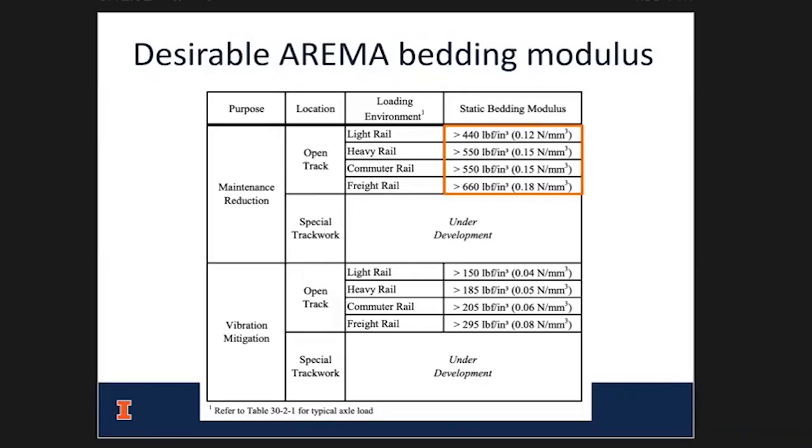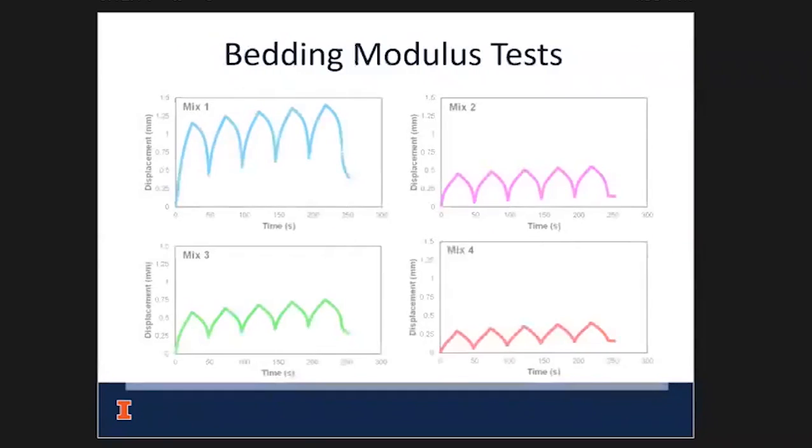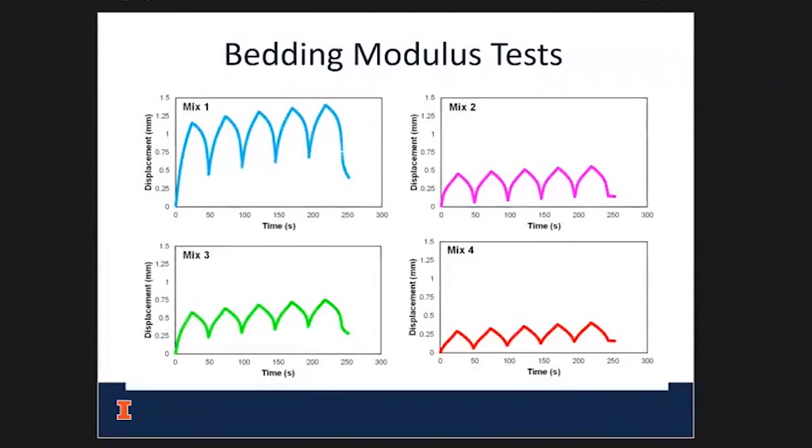For open track, pretty much any in that range. We were trying to be higher than even what we were talking about for freight rail, right? That's our goal here. So what do our results look like? Well, first of all, as I mentioned, asphalt's viscoelastic, right? So what does that mean? That means that the behavior of asphalt is dependent on loading rate, temperature, and also that the material has a memory, right?